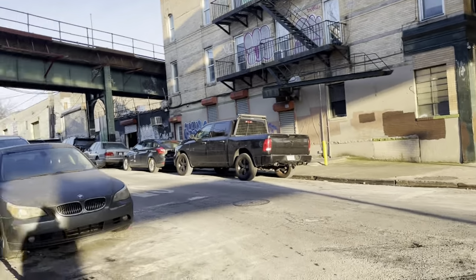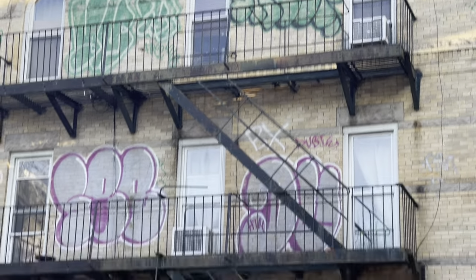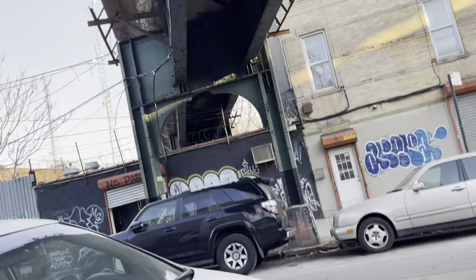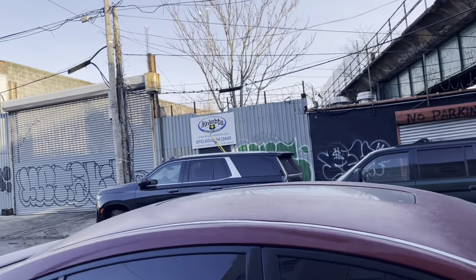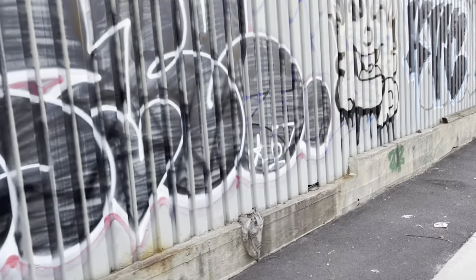All right, so this is a back street over here. Back street is usually the red zones, but let me see. Look at that. Right on the fire escape, bro. Go back here. Just gonna go up and down. I'll catch that side on the way back. Just got that too. Let me zoom out just a little bit.